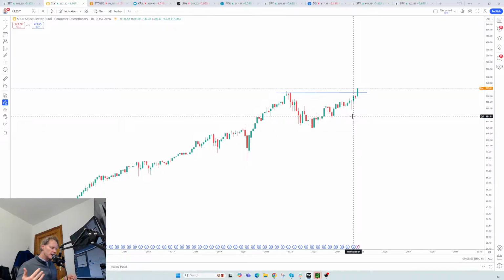Remember, the month of December tends to be positive, and there is a caveat here, of course, as I've been saying all of last week, and I think even the week before. If 10-year yields go above 4.7, 4.8, and the dollar continues strong, I think that will ultimately be a problem for the equity market. But outside of that, I suspect that the S&P can go higher still this year.